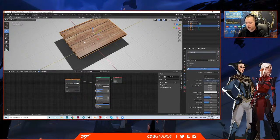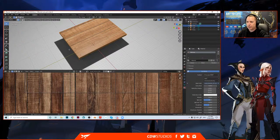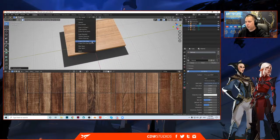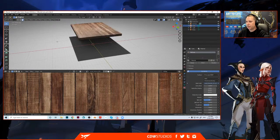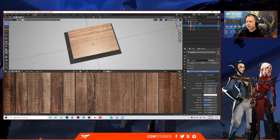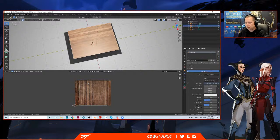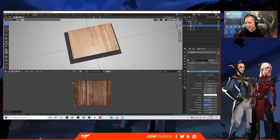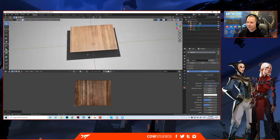All right, and then let's just go Tab and change this to the UV editor. Hit L, and then U and Cube project, because that's going to get a bit of a texture on everything. And on the top, because we're really only worried about the top here, we're just going to rotate this around so it's the other way. So let's go A and rotate. I'm over the wrong window. Did I just rotate that? Oh god, what did I do?